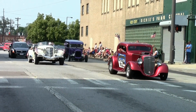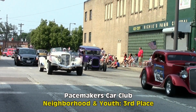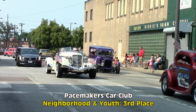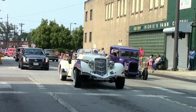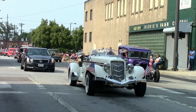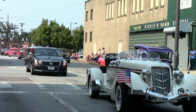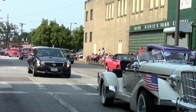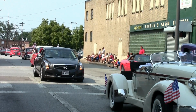And we have the Pacemakers. They brought a bunch of classic and antique cars this time. 18 cars this year in the parade. Wow. Well, they even showed up with a few in the rainstorm on Memorial Day, too. Yes, they did. The one that always makes that weird noise running back and forth wasn't in the parade this time, like the old Model T Ford.